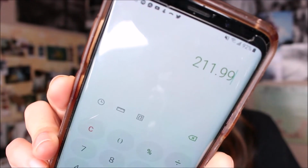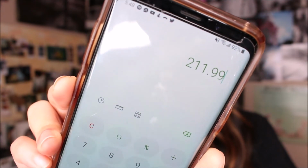Let's see. So overall, the box total comes to $211.99, so just over $200, and you only pay $25. So I think that's definitely worth it for the value that you get, even if there's one or two products that you don't really like too much.